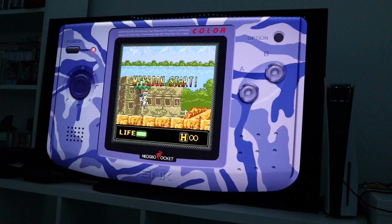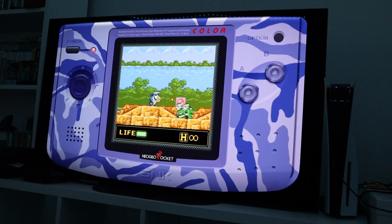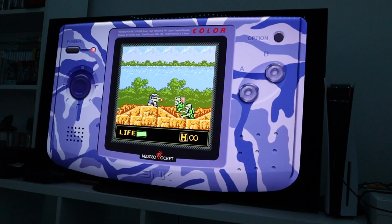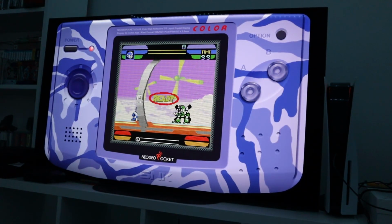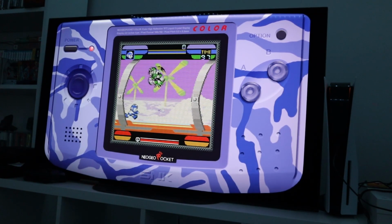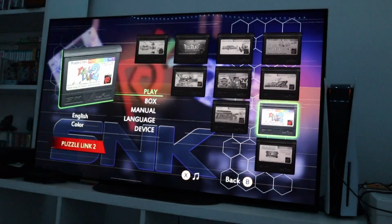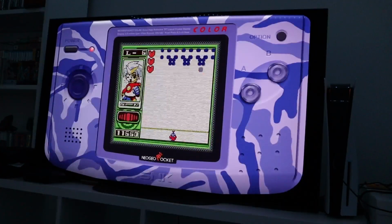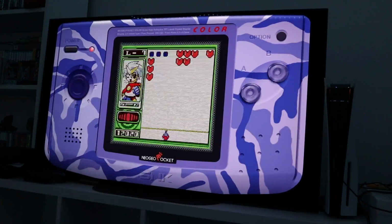You have awesome stuff. In Volume 1, you have stuff like Big Tournament Golf, you have Metal Slug First Mission, Metal Slug Second Mission. Volume 2 has more games, which is really cool. Baseball Stars, Big Bang Pro Wrestling, Mega Man Battle and Fighters, which I think is really cool. Neo Geo Cup 98. You have some awesome stuff here. Puzzle Link, which is a lot of fun. Do not sleep on Puzzle Link. It's a really fun game.